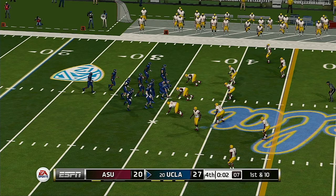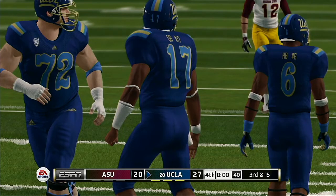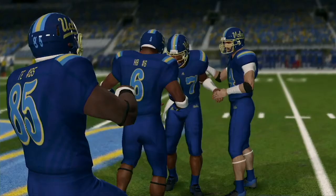From their own 33-yard line, it's second down. UCLA is up by a touchdown. He'll go down to one knee. So this one's in the books, and we saw a great one here today. 27-20, UCLA.